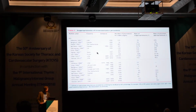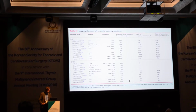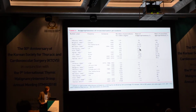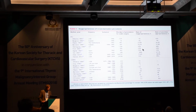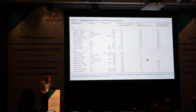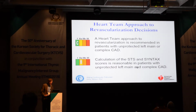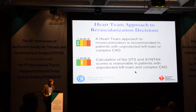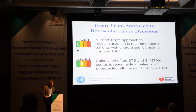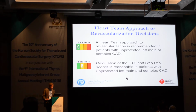And when you look at different papers describing the appropriateness of PCI or CABG in different countries of the world, the variation is dramatic, from an inappropriateness rate of 1% to 43% for PCI, and an inappropriateness rate for CABG of 1% to 43%. So dramatic variations from guidelines-directed therapy on both sides. So this emphasizes the importance of the heart team approach, which has been ensconced as a Class 1 recommendation in our guidelines, and the calculation of the syntax and STS scores to guide that conversation.